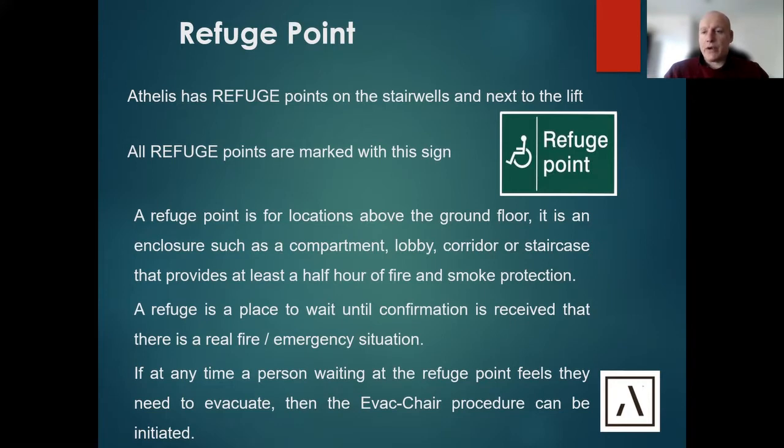Now, the issue around that is, can you imagine if we didn't have refuge points and then we got to the bottom of the stairs and they'd really struggled, and then we say, oh, I'm sorry, it was a false alarm. So that's one of the issues as well. It does prevent that unnecessary, awkward moment that could result in embarrassment for everybody. If at any time a person waiting at the refuge point feels they need to evacuate, then that's when the evacuation chair procedure is initiated.